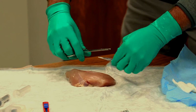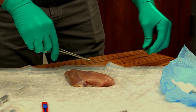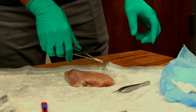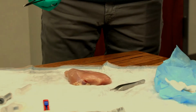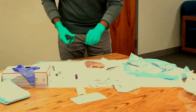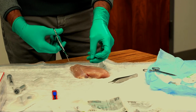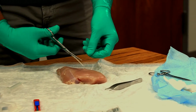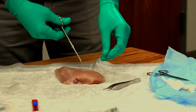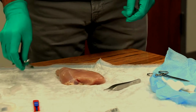Come through, and then again, down, and through. And normally you would have an assistant in the room where you don't have to be putting your tools down, and you would cut, leaving about a centimeter of suture material. So you don't want this to get caught on anything, and you want enough where when the sutures need to come out, you have something to grab.